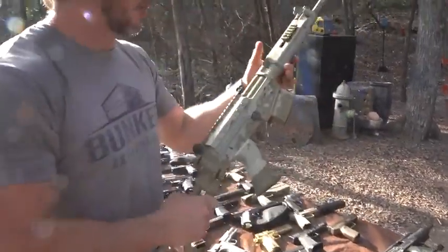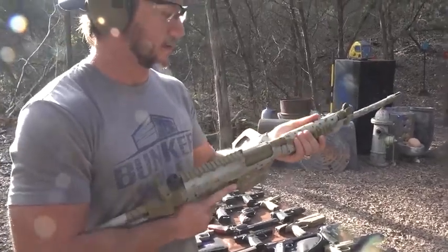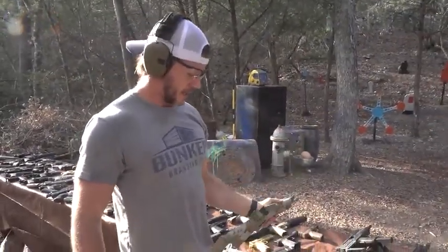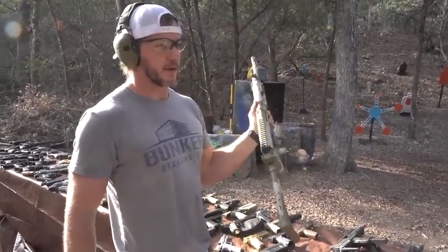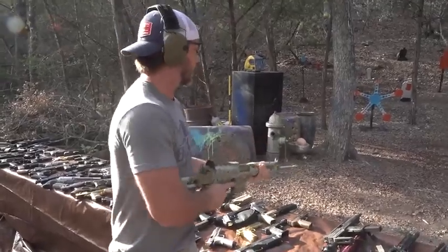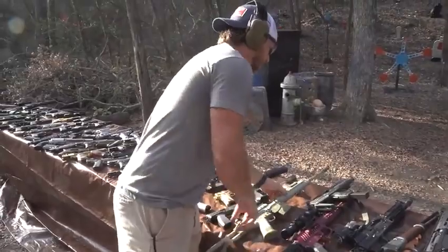This is a FAL clone. This was actually one of y'all's guns. A viewer messaged me. He had this in California, and he was like, "Hey, I have this gun. I modified it. It's not really California compliant anymore, so I'm gonna have to sell it. Do you want it?" And I was like, "Yeah." So believe it or not, I said yes. Chambered in 308, great shooting gun.